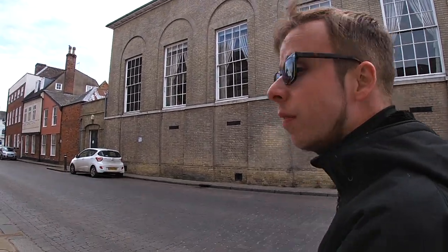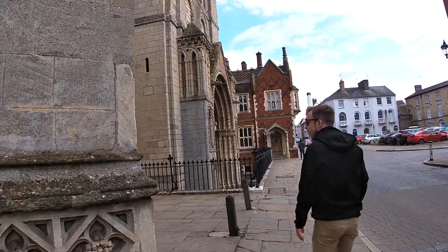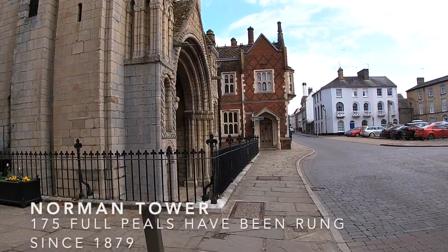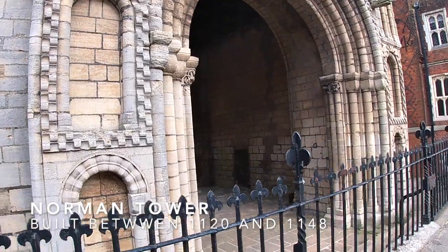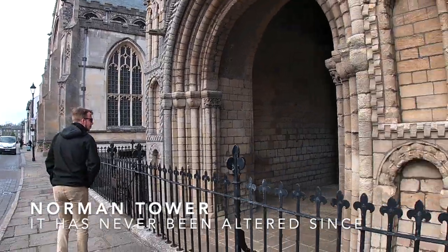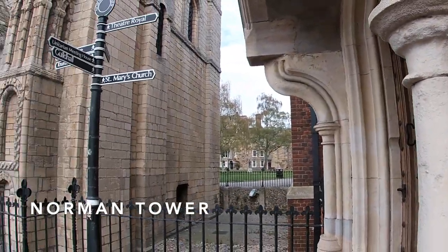It's really beautiful. I don't know if it's open yet to the public because of coronavirus, but I'd love to see it open. Oh wow. Yeah, and this tower here is called the Norman Tower. Usually they do tours and things, but obviously you can't do it now. But it's really cool though.